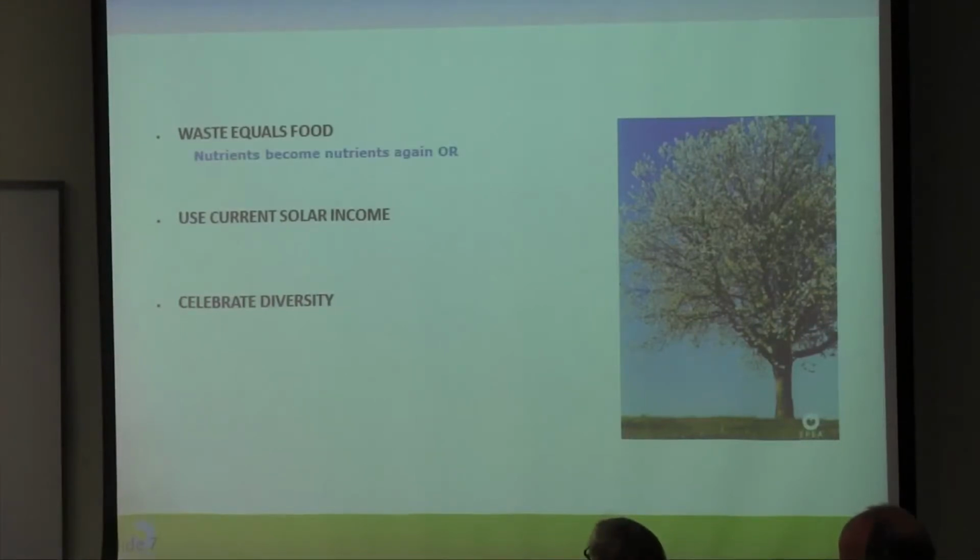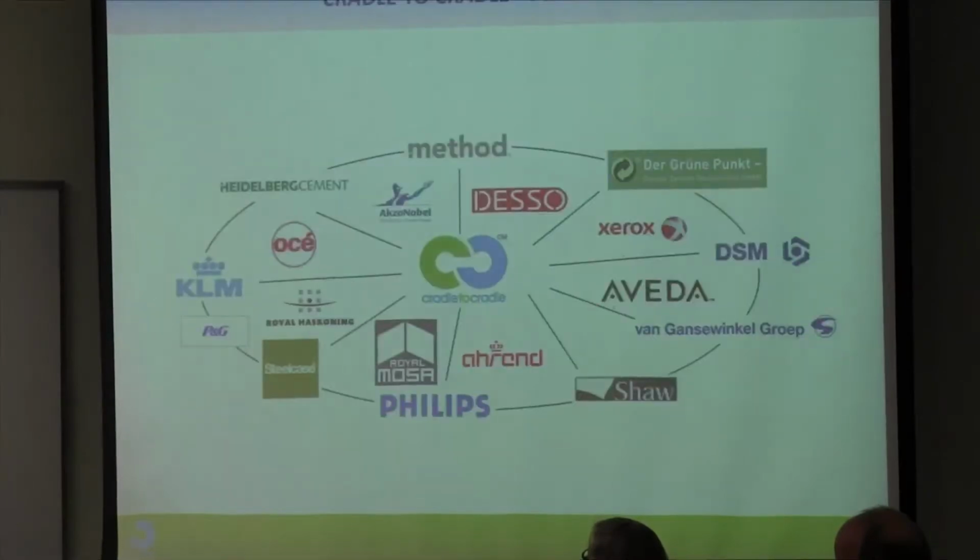Celebrate diversity. Not just diversity of individuals and ideas, but diversity of ecosystems and industries. And I mentioned nutrients. So biodiversity, cultural diversity, conceptual diversity. Just like in nature, we can also have an industrial ecosystem where we have diversity. So these are just examples of different companies that have really been inspired by this: Shaw Carpet Company, Philips, of course, you all know the lighting and the healthcare company, Steelcase Furniture, Desso Carpet Method, right here in San Francisco, Xerox, and Aveda Cosmetics.